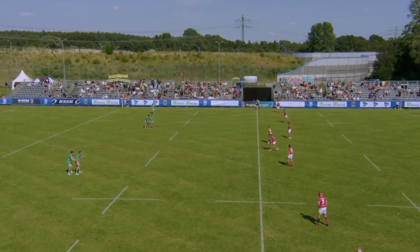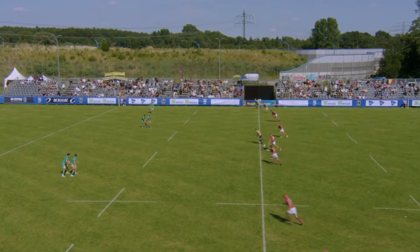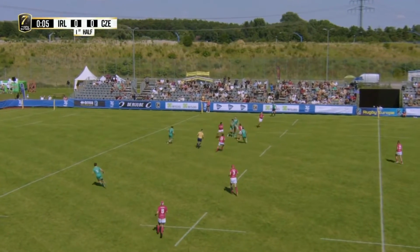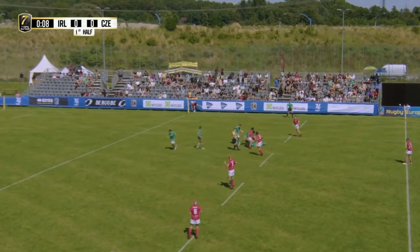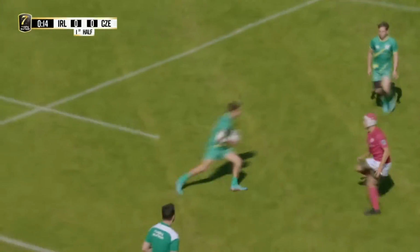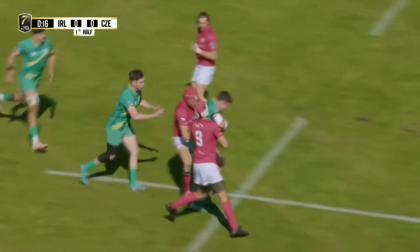There for quite some time, but yeah, it's been difficult for them against a top European side here. Let's see what happens though. Good kickoff received there by the Irish team, as we would expect.